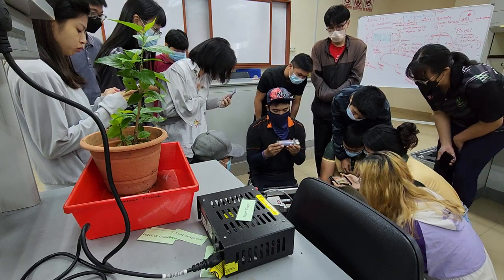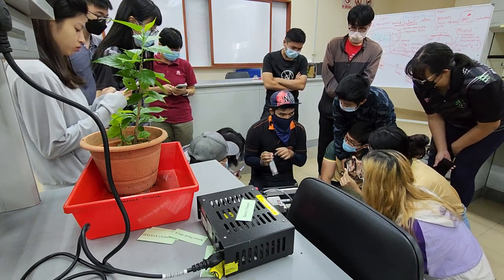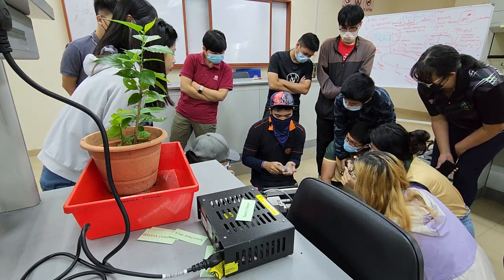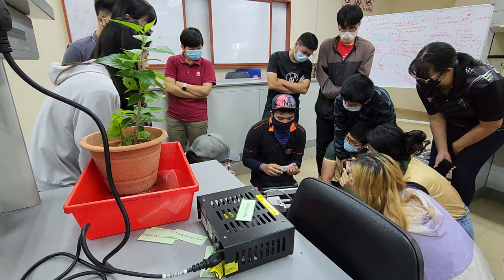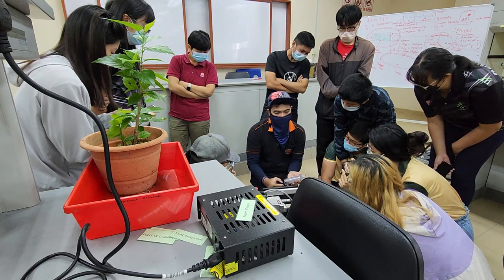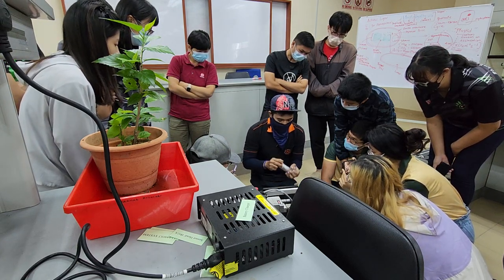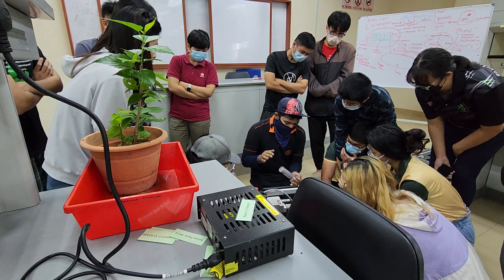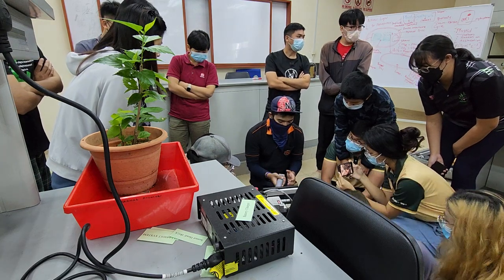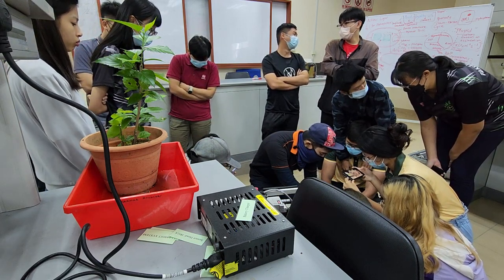Okay, this is one. Whenever you see it this way, you need to shake this canister, this column, so that the air can pass through new chemical as well. Otherwise, it's going to go through the used chemical. The blue one is new. It uses cobalt as a color indicator, whether it has absorbed the moisture or otherwise.